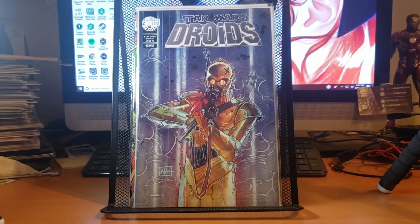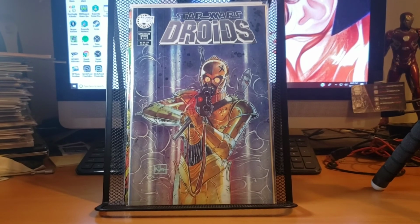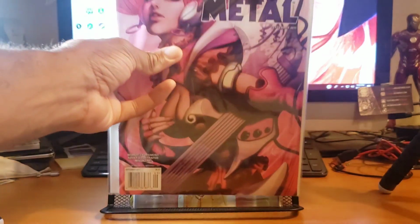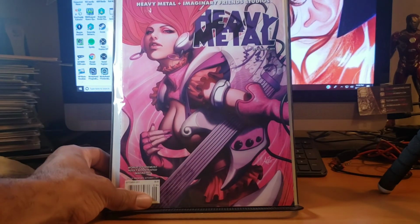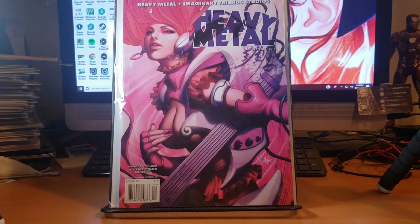I figure I just buy this based on speculation. This is my own personal speculation. So while I'm going through the comic shop, one thing that caught my eye, stuck out was this, and I thought this is pretty dope. It's Art Adams. It's a Heavy Metal cover by Art Adams, and I thought, man, that is a beautiful, beautiful cover. Had to pick it up. That was one of those things where you're not sure if you want to, but you had to, and I just felt like I had to do it. But yeah, that's about it, guys.